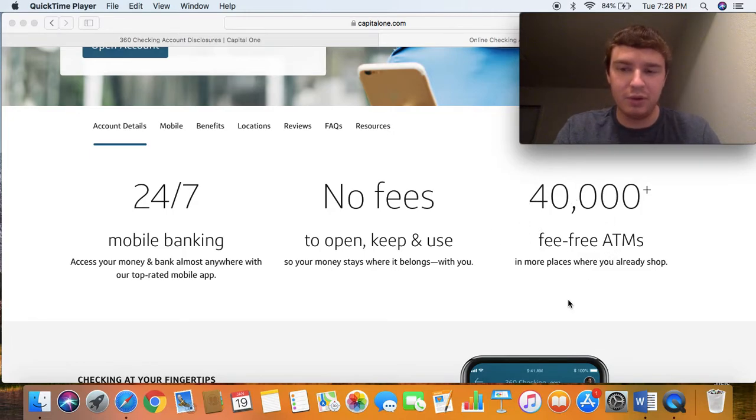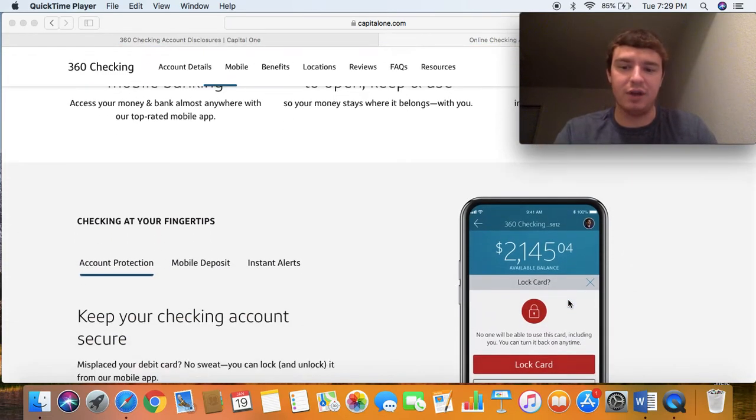Now, the 40,000 free ATMs: if you're in any kind of bigger town, there's going to be a free ATM if you're using Capital One, and you won't have to go very far. For people that live out in the country, like me, it's a minimum 2 hour drive to the nearest Capital One branch, to the nearest ATM. So for me, it's a little inconvenient, but for most people, you're going to have access to ATMs.